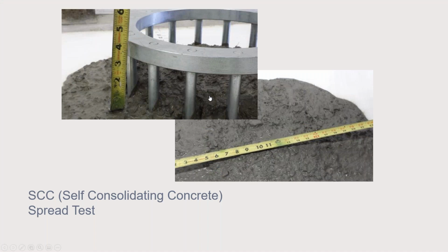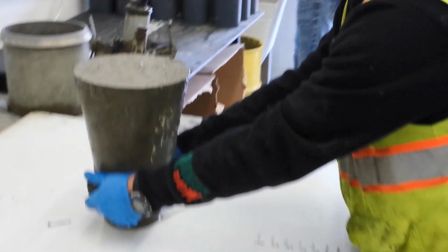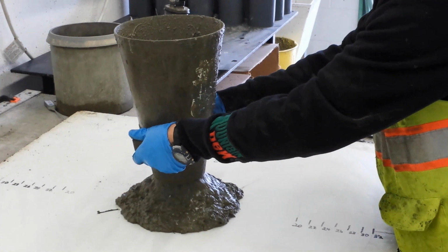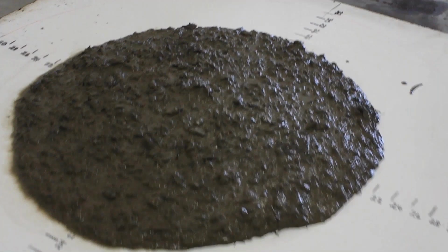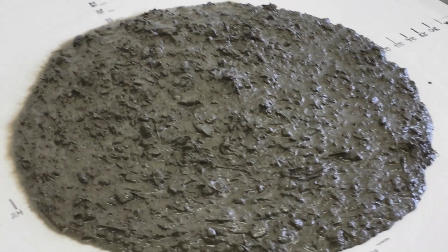Self-consolidating concrete, again, this is different. The amazing thing about the self-consolidating concrete you see here, boom, it just flows. Huge benefits to this is, if you've got to pump concrete, say you're pumping it up 50 stories to a high rise, you're going to want something like this that flows and is pumpable.